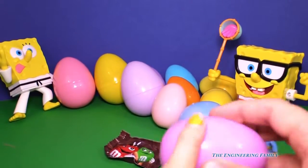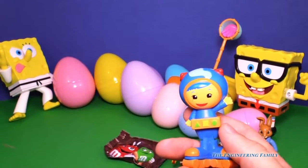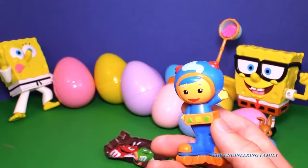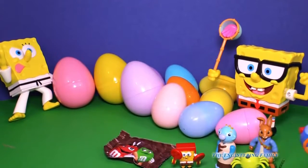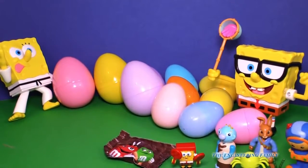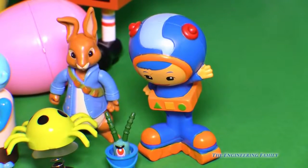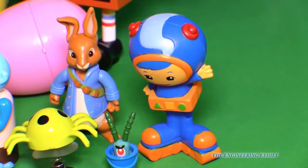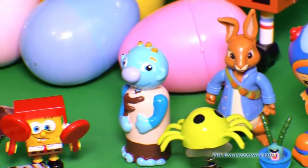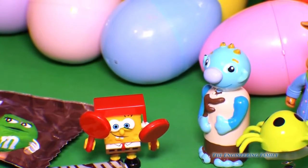SpongeBob SquarePants. Or we can find Geo from what show? Team Umizoomi. Now, you're being so silly. Team Umizoomi, that's right. Did you know that Geo is good friends with SpongeBob? I bet his favorite fish is a... Starfish? That's right, he likes starfish. You know why? Because a starfish is a special shape. What kind of shape do you think a starfish is? I bet it's shaped like a... Star! Right? It wouldn't be shaped like a square if it's called a starfish.